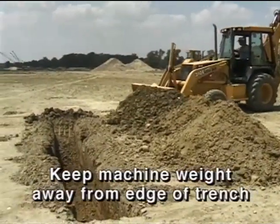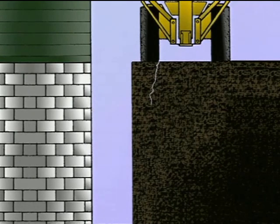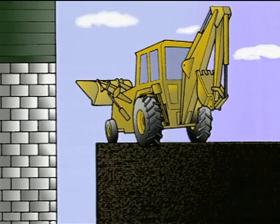Remember to keep the machine's weight back away from the edge of the trench as much as possible. A machine working parallel to the trench is more likely to cause a cave-in than one working at an angle, like this.